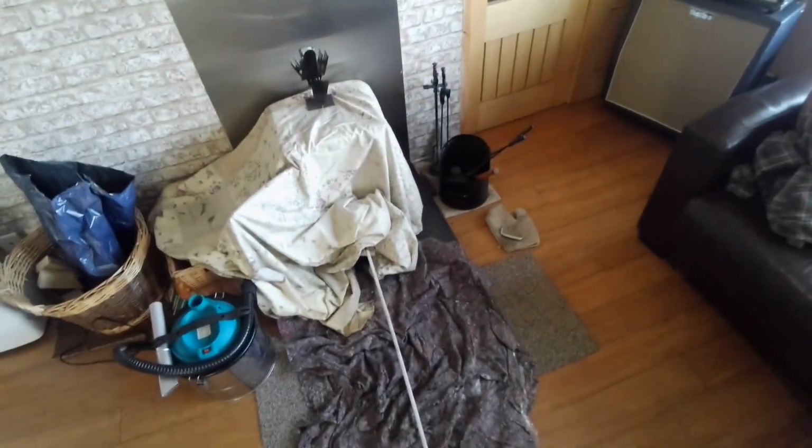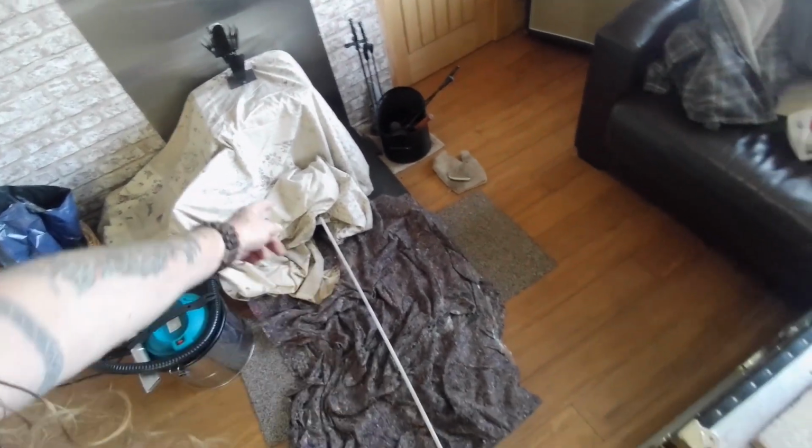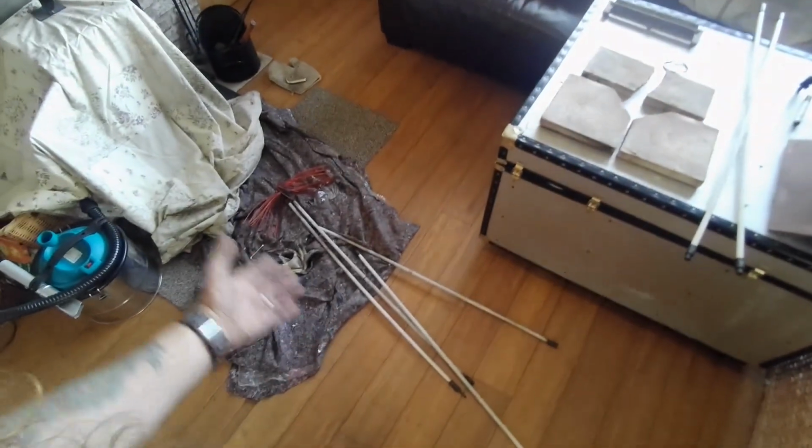Okay, so we've gone as far as we can all the way up the chimney. We were hitting the cowl. It took me 4 rods altogether. We're not a very tall building here. So now I'm just bringing the rods backwards, still cleaning out the chimney, and as I come out I'm going to remove each section of rod until we're completely out. Okay, so that's the chimney swept.